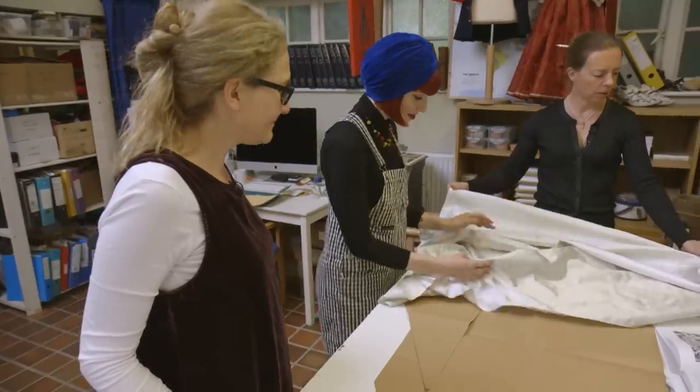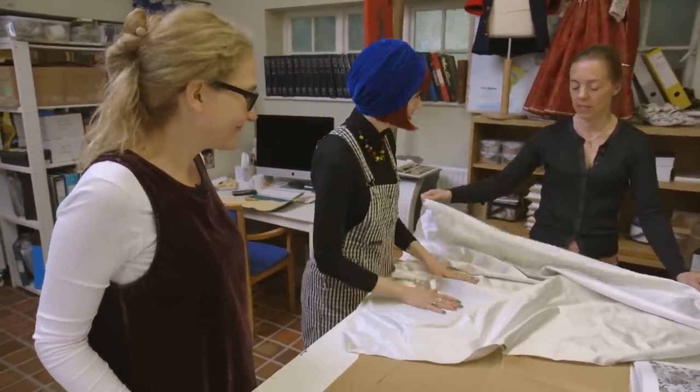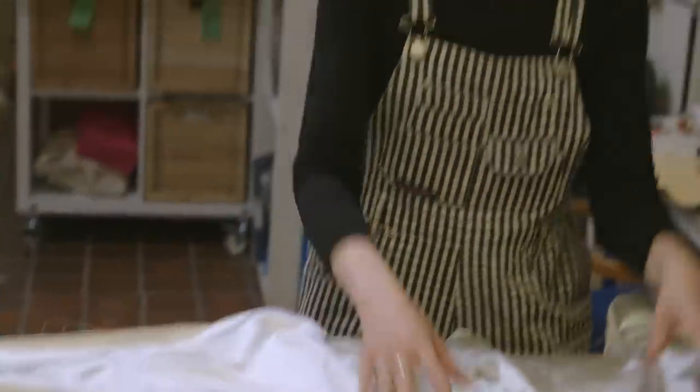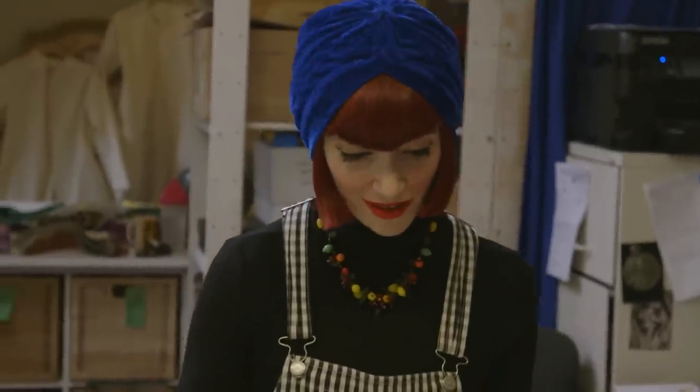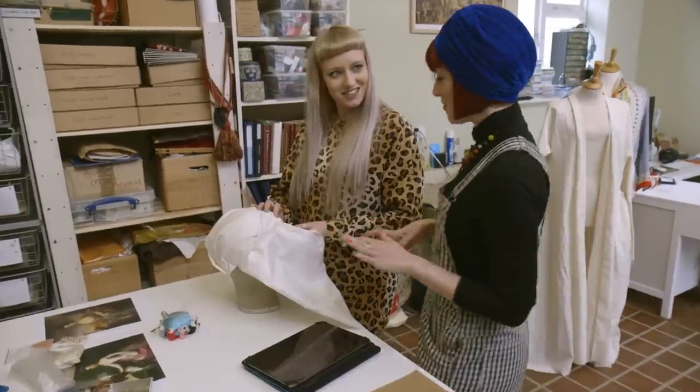It's a very pale grey, but it's pure silk and there's no actual metal thread in it, so it's going to be ever so soft and drapey and gorgeous. Yeah, it's just absolutely beautiful. It has wonderful depth, doesn't it? Yeah, it really does. So this is looking very exciting.